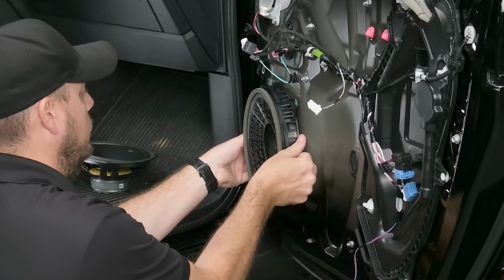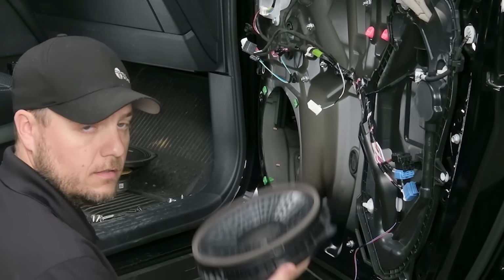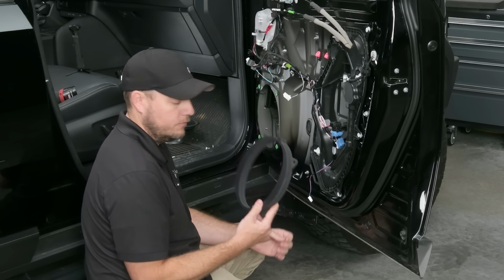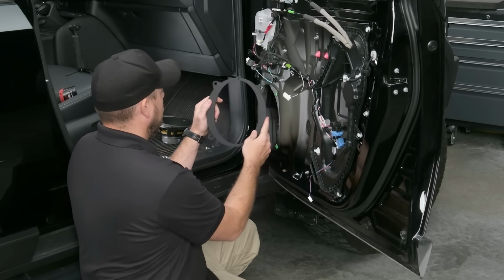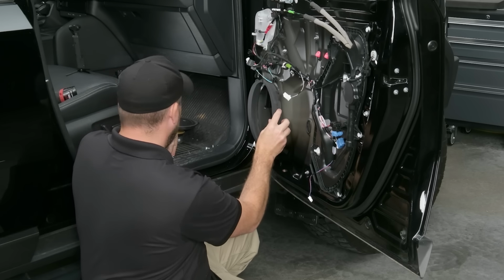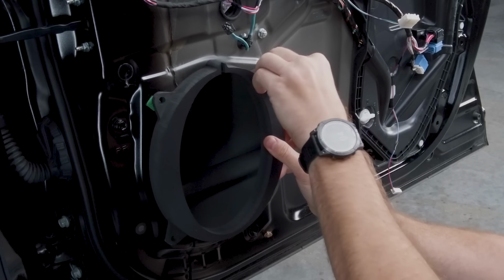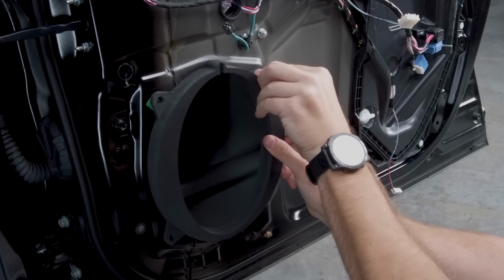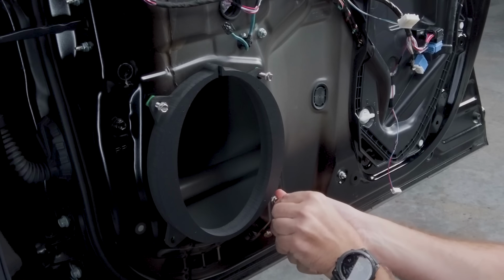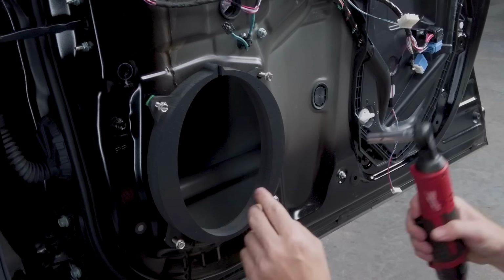And we're going to pry this one out of the vehicle, and we can now set this off to the side. We're going to throw in the other 6x9 bracket for our new Audison speakers. So again, put the slot towards the factory connector there. We're going to grab the last couple of our quarter bolts and get those started. Now we have them started, let's snug them down.